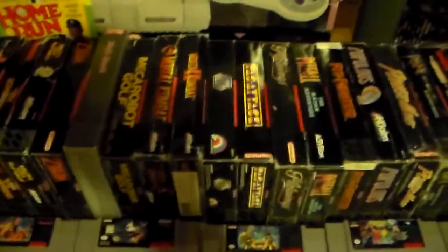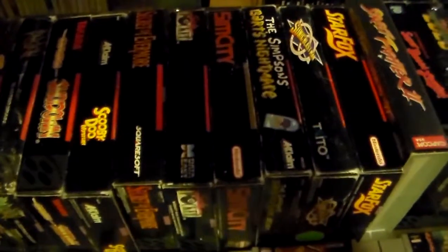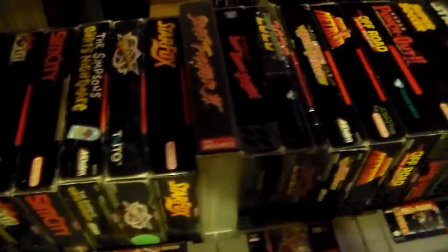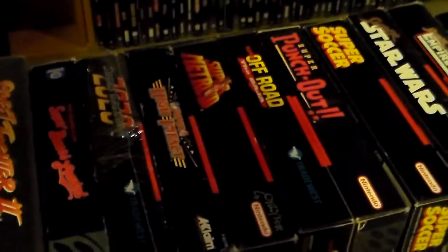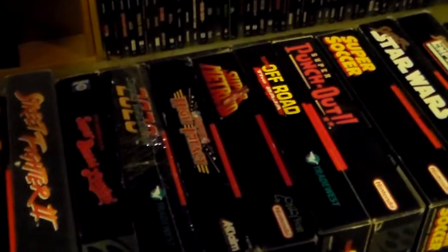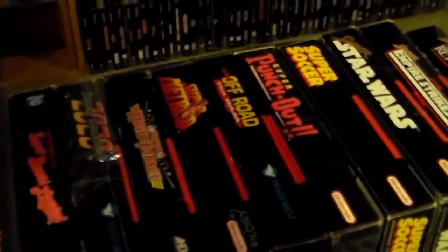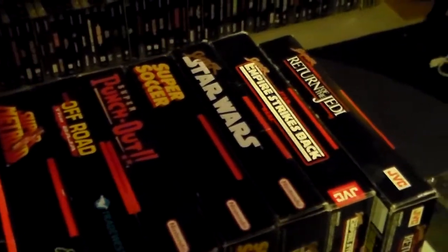Some of these boxes are in good condition, some not so good condition, but that's what you get when they make them out of these cheap paper things and not cases like Sega does. Secret of Evermore, Star Fox, Super Metroid. I gotta agree with a lot of people, that's probably the greatest game of all time if I was forced to pick, but there's at least 30 other games I could pick as my favorite game of all time, but that's a damn good game actually. Super Punch-Out!, Return of the Jedi, Star Wars, Super Tennis, Widget, and a few more boxed games.